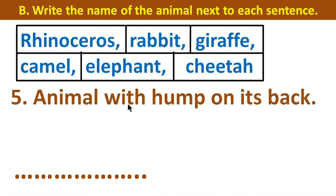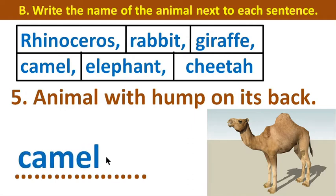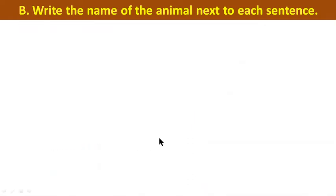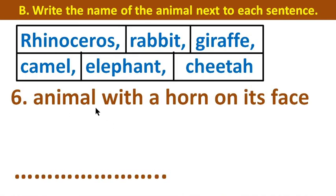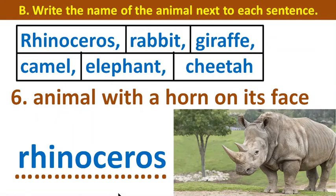An animal with a hump on its back. Yes, this animal has a hump. Here, this part is called hump on the back. So, this is camel. An animal with a horn on its face. This animal has a horn on its face. So, this is rhinoceros. It is rhino.